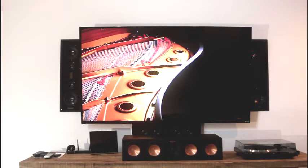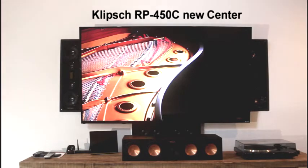The Klipsch RP450C has been fantastic. I had a minor issue with it that at the end of the video you'll see how I took care of that, but it has made all the difference. It gets the sound out, it fills the room, and it's been perfect for this situation.